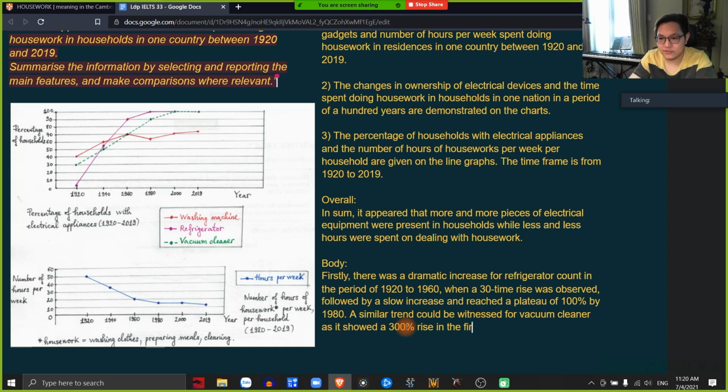In the first period, trong giai đoạn đầu tiên, it showed a 300% rise in the first period before slowing down, trước khi mà chậm lại, before slowing down and remaining unchanged in 2000.